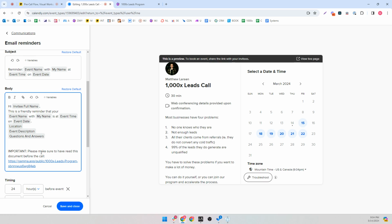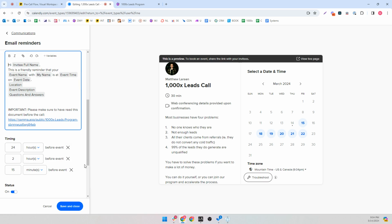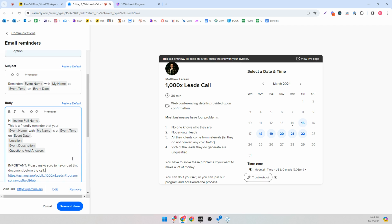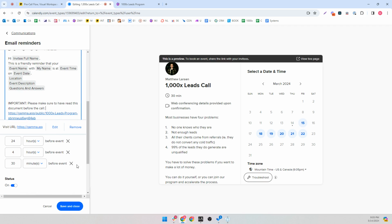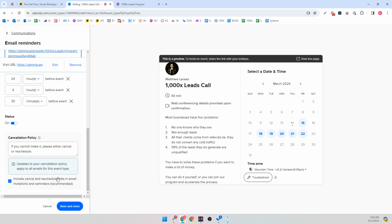And if you send them 3 times before, 24 hours before, you could do 4 hours before, you could do 30 minutes before, really whatever you want, there's a much greater likelihood that they're going to take a look at whatever, this is important. Please make sure to have read this document before the call. And most people do, like 80, 85, 90% will do that just because you have it here. And if they don't like it, they can cancel it. It's no big deal.